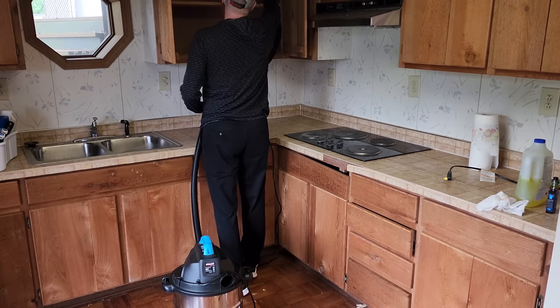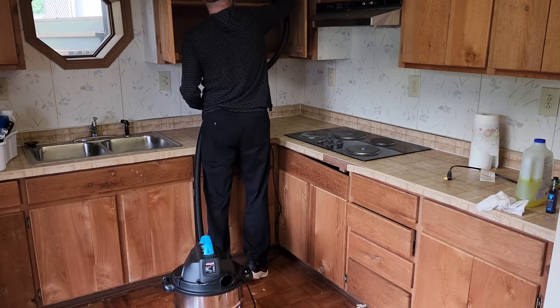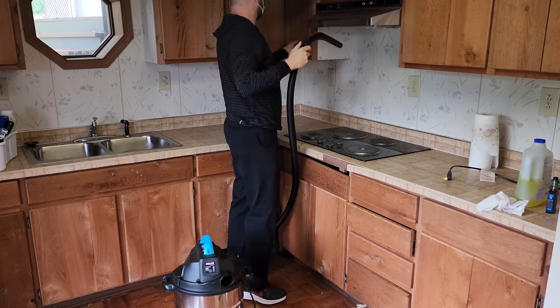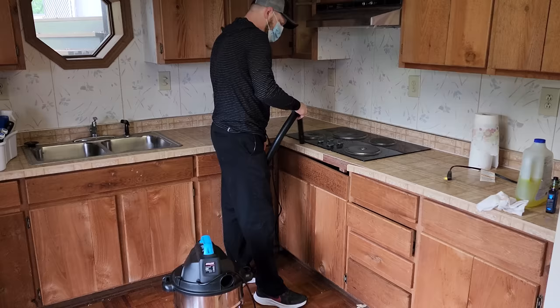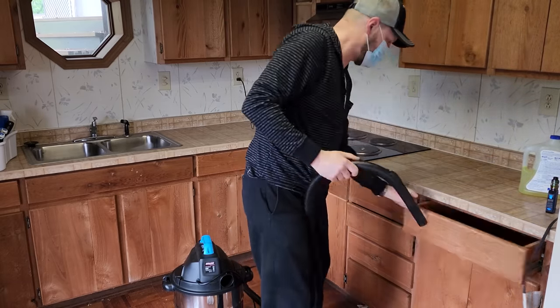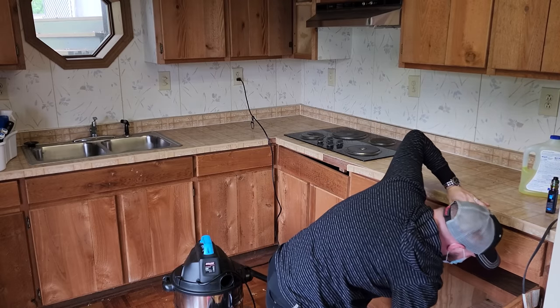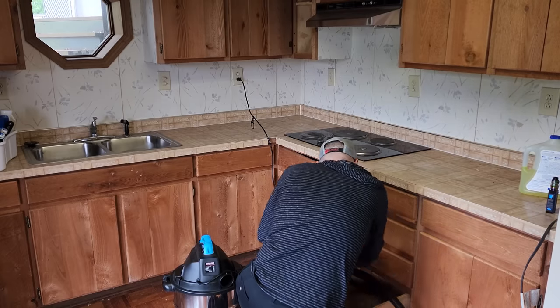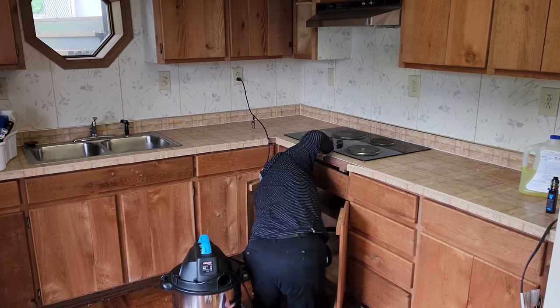The very first thing I do is I'm going to shop vac all the countertops and inside every drawer and every cabinet, because this has sat so long without people in it that a lot of the critters have gotten inside of it. So cobwebs, spiders, a little bit of mouse poop here and there. That's going to happen when you have an empty place, especially over long periods of time.